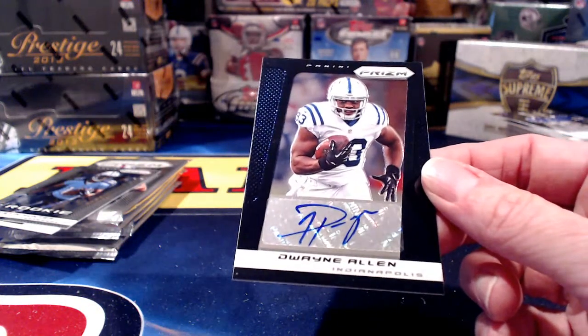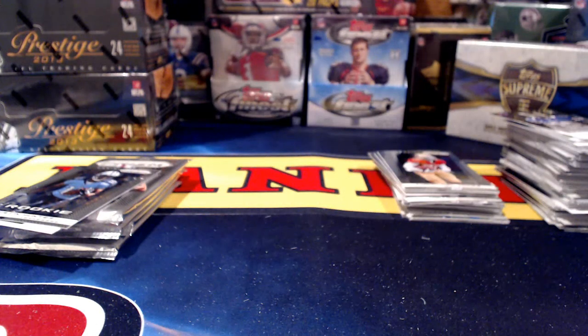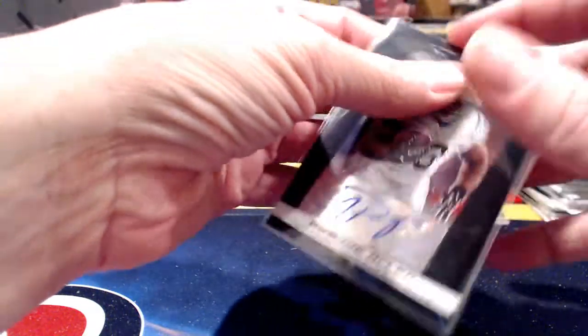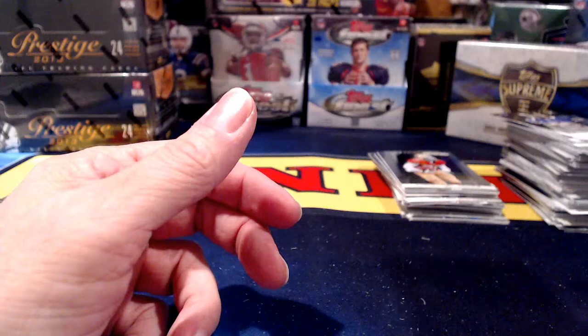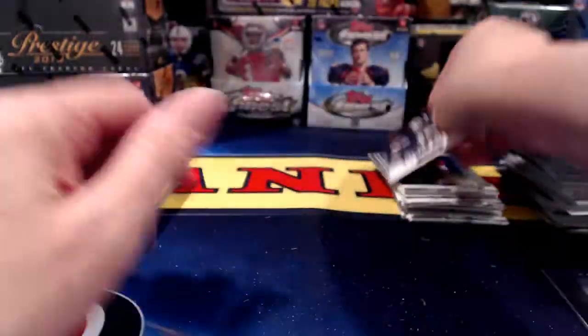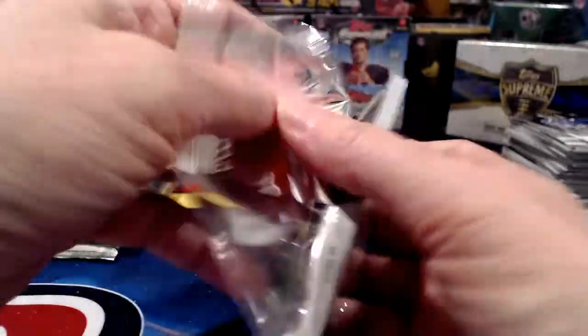I feel like this was probably one of them that was affected by the weird thing that they had going on, because I'm 99% sure this should have had that finite pattern on it. But that's a very nice hit. I think most of those finites are one of one. That doesn't say one of one on it, but it may well be a one of one.